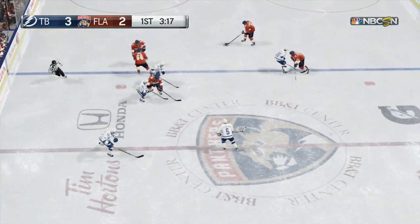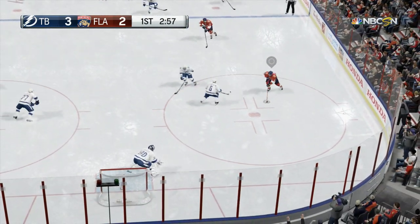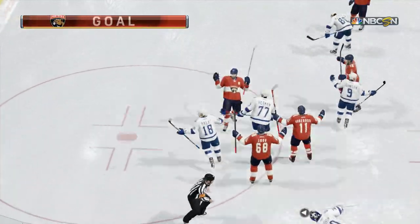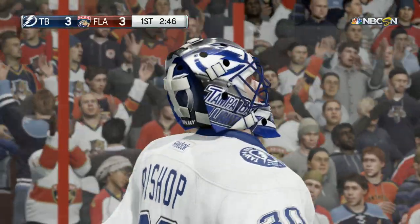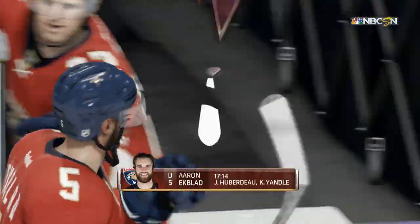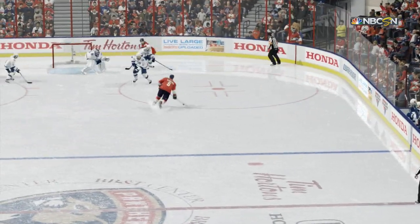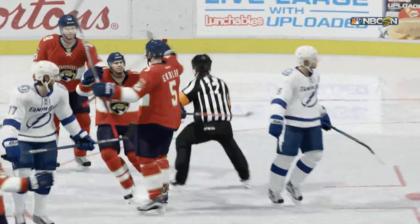And the faceoff's won. Pass attempt to Huberdeau. Swept on to Ekblad. They score! And they've tied the game up. You're not going to see many shots harder than that. What a play. Good thing it didn't hit him. It would have gone right through him.